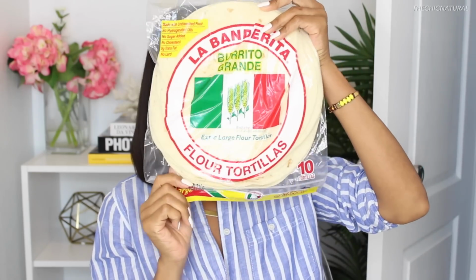Those little ones just make me so upset because I have 2 bites and then it's gone. So I don't get those. I get the really big ones. So that's what I'm going to use for my wrap.